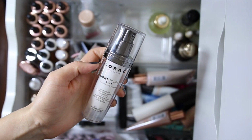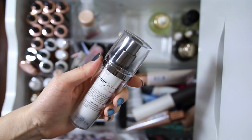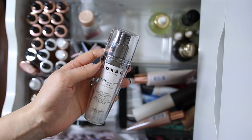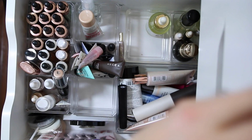And this one here is from Lorac. It's the Light Source 3-in-1 Illuminating Primer. I haven't used this a whole lot. I really need to pull it out and play with it. So I need to start my Shop My Stash series so I can put some of these products in my everyday makeup drawer. I'm gonna keep it.